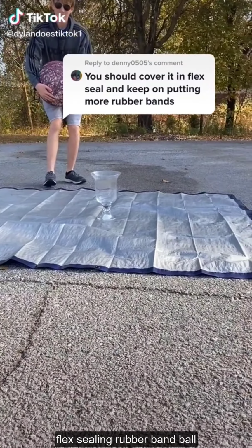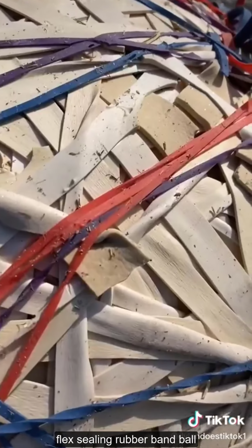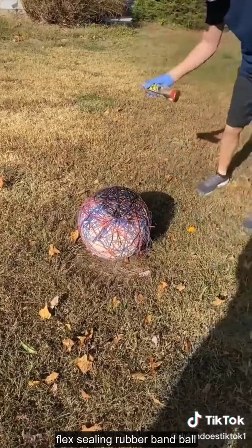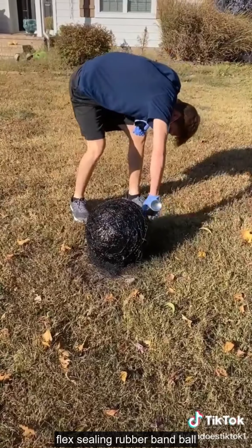So one day someone commented that I should cover my rubber band ball in Flex Seal, and seeing as I broke it and it needed a little bit of fixing because there's glass shards on it, I thought, why not? So I rolled it out to my yard and started spraying it. I sprayed all around it until it was done. Actually, I gave it a little bit more and then let it sit.